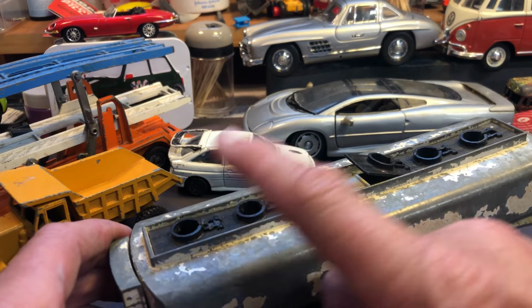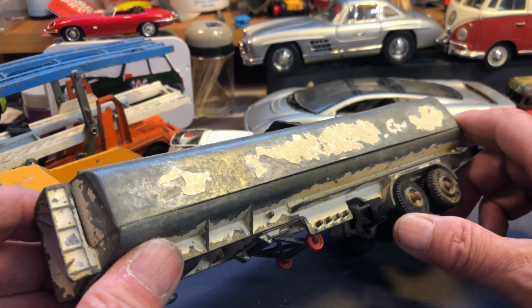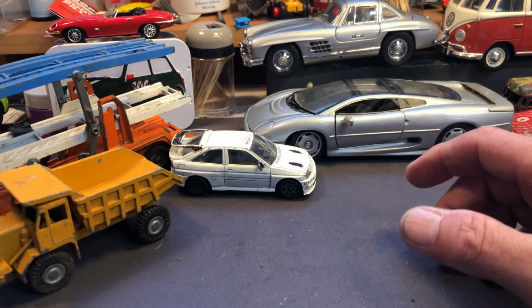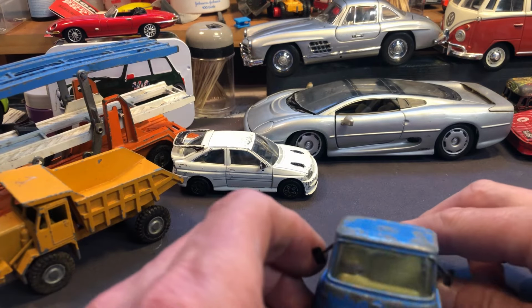Obviously, chipped play wear, missing all the tops, missing a bit of that. But if I'm going to do a customization on it, that really doesn't matter. I have to keep bending down to get these lots.